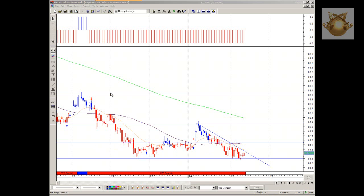And our last pair, the Japanese yen. Here again, it looks like there's consolidation on this, but primarily there seems to be more shorting opportunities for this pair. So, like I mentioned, look for a definite break and close lower than 81.60 to confirm that setup for you.